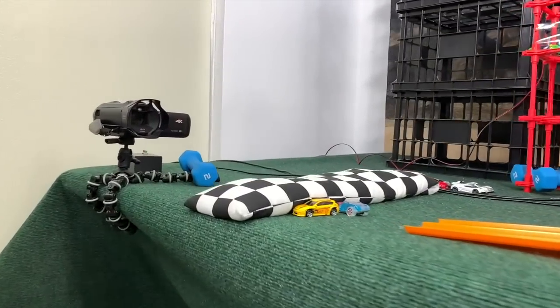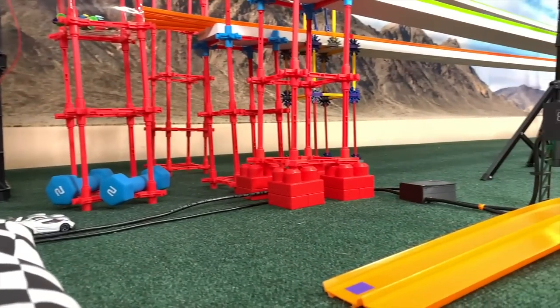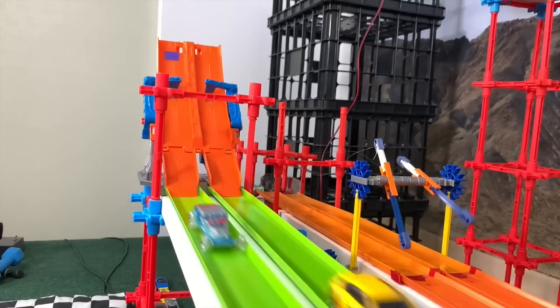And it must be a good time for the X-Racers. They look extremely fast through this relay. Strong handoff. And there you have it, a 12.24 on the clock. Best time so far today. Certainly the time to look out for.